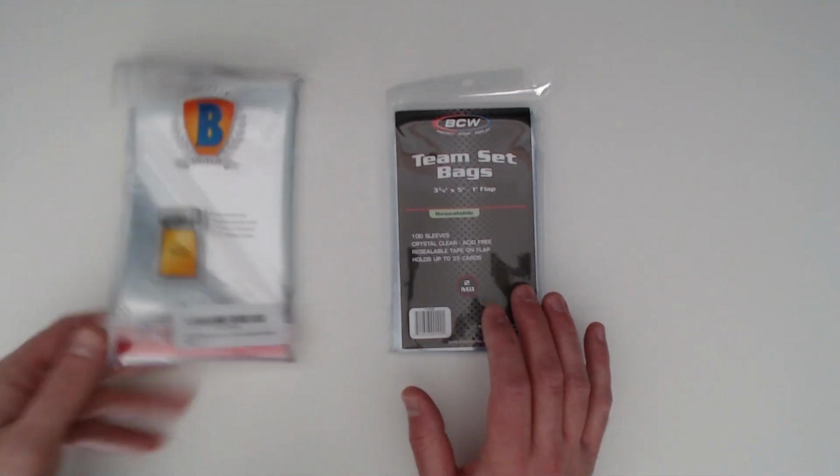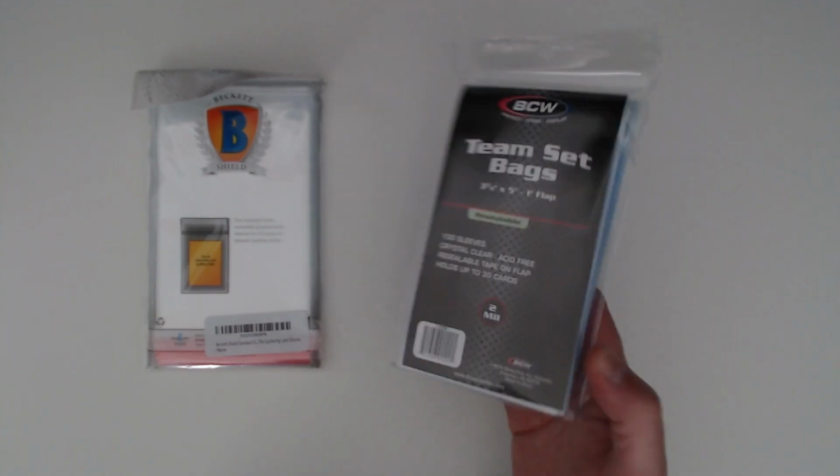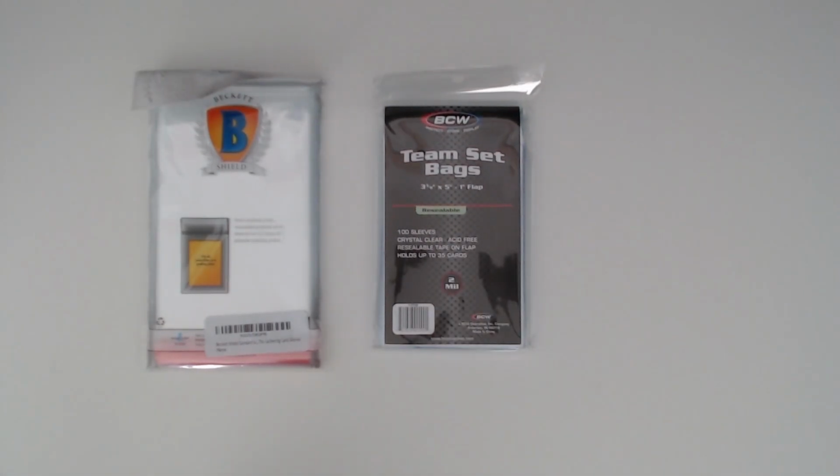So you can see there's a big difference in size between these two bags, and there are reasons that we would use one versus the other. The team bags are great for anywhere from 1 to half a dozen cards if they are in top loaders that can be shipped. So if you're packaging up and selling on TCG Player, or if you want to store small amounts of cards, they say up to 35. It does start to get tight when you get to that point.